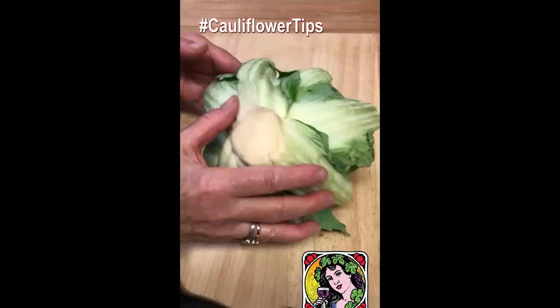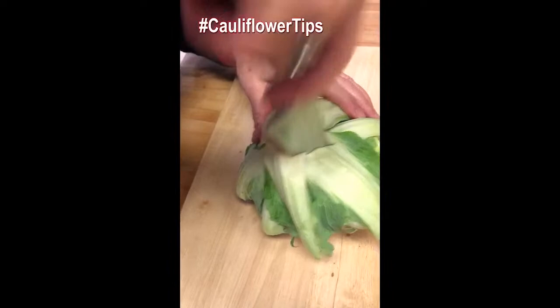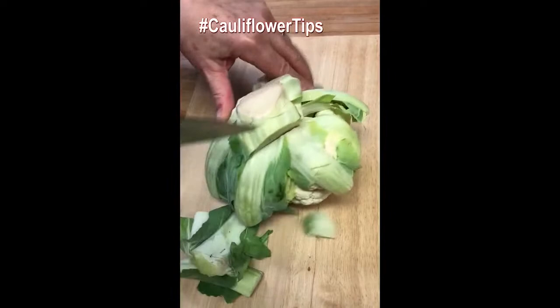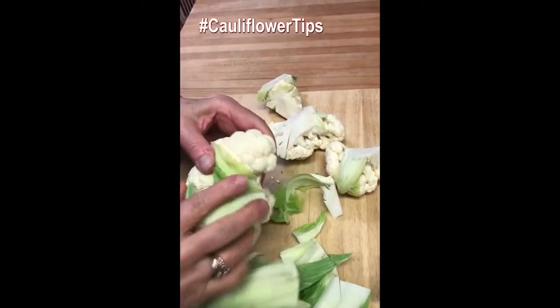Here's a head of cauliflower. I want to take out this core. The easiest way to do it is to turn it upside down, take a knife, and go right down between the edges of the core. And you'll see what happens here. The florets just fall away. And that's the easy way to take out the core.